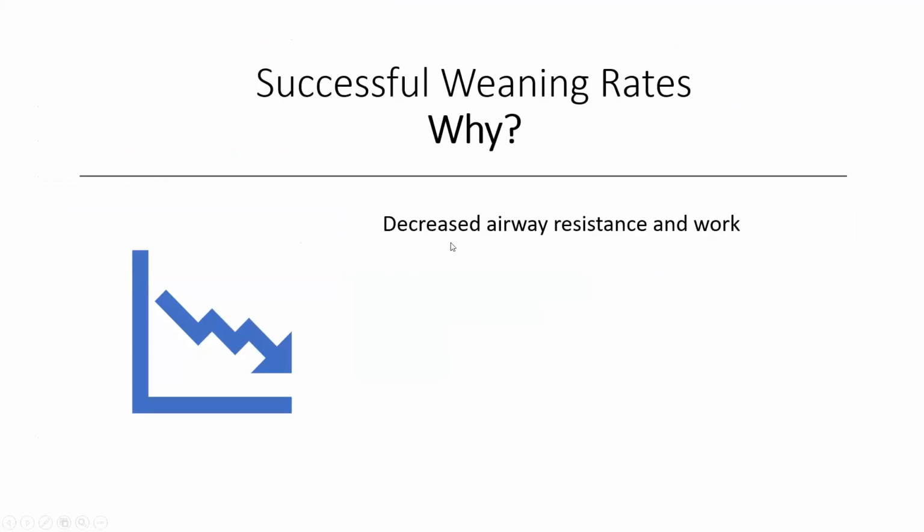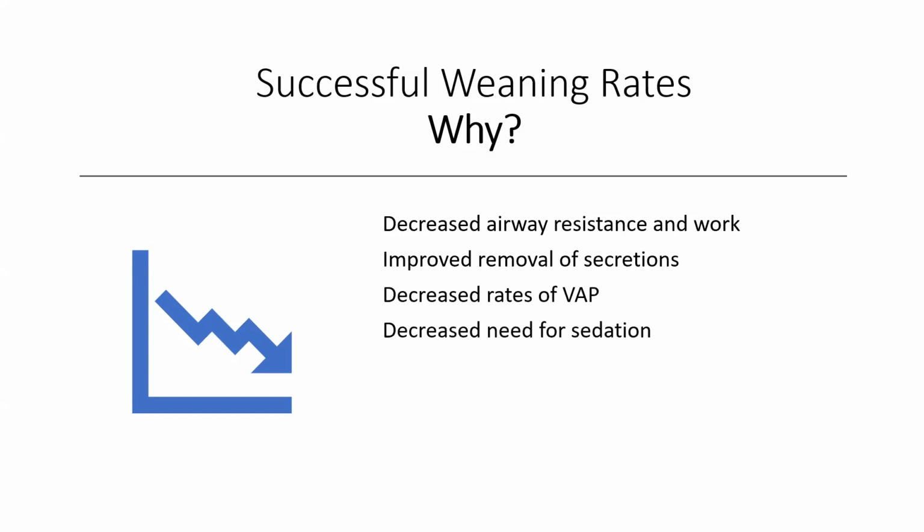One, there's a concept called decreased airway resistance and work. Two, there's improved removal of secretions, done through the tracheostomy rather than the ET tube. Perhaps there's decreased rates of ventilator-associated pneumonia with the tracheostomy. Perhaps there's less need for sedation, as there isn't an invasive approach into the trachea through the mouth. There's also improved patient care with these patients.